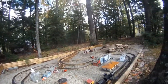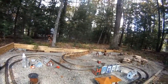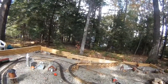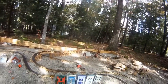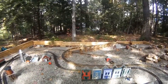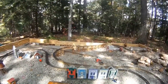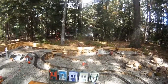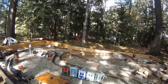We have Cassytown, the main Cassytown area, and it's basically two loops here, where you have an inner loop and an outer loop with a nice trestle setup and a bridge. Cassytown has Kate's Feed Store, which somebody's working on painting at this point, Libby's Bookshops, Cassie's Candy Shop, Lynn's Fabrics, and Bud's General Store. So this is the main town.